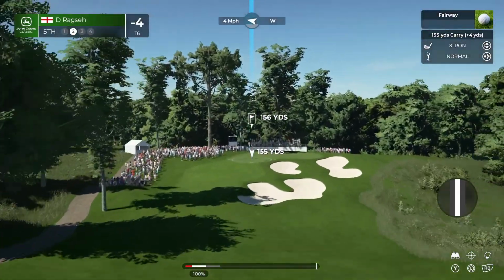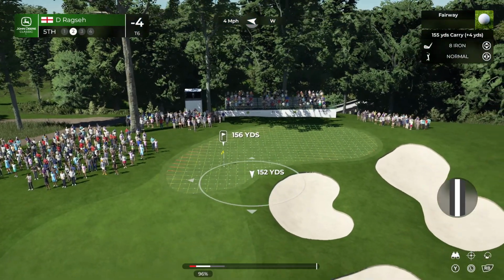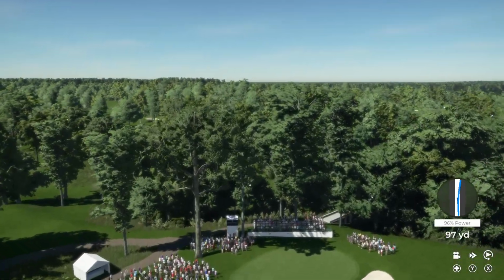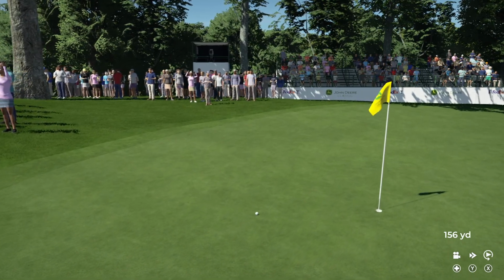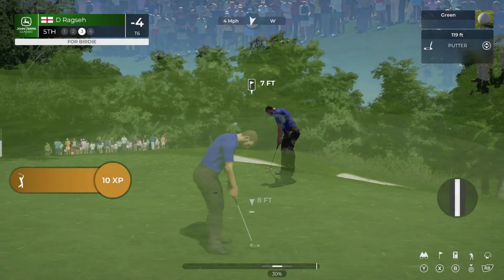TPC Deere Run, Rich, is full of forced carries, and the 5th is no different. I love the second shot. Should you find the fairway, you have a very simple shot down the hill where you can see the entirety of the green. You will go flag hunting with your second at the 5th. Oh, wonderful shot, and a chance for birdie at the 5th.